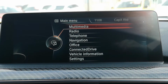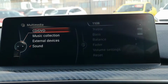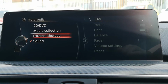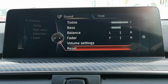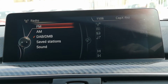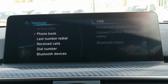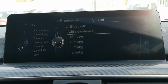Now onto the menu, multimedia, so that could be CD, DVD. Obviously your DVDs won't work when you're driving, you would need to enable video in motion, which most aftermarket car coders can do. You've got a hard drive, USB, your phone, iPods if they're still a thing, and you can change how your sound is delivered. There is no Harman Kardon on this, so you don't have the option to set that up. Radio, you've got AM, FM, DAB. Basically, you've got DAB, you wouldn't need anything else. Bluetooth telephone, you can see, click on Bluetooth devices, and it's easy to add a new device.